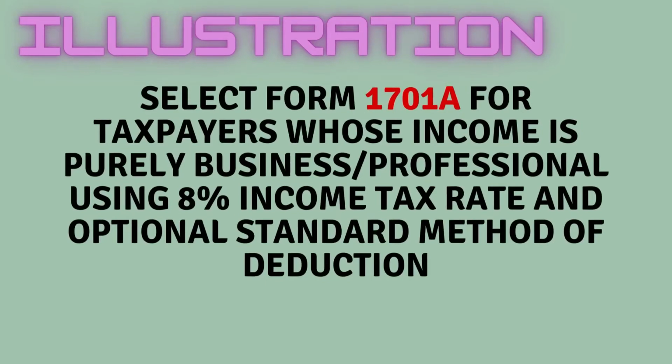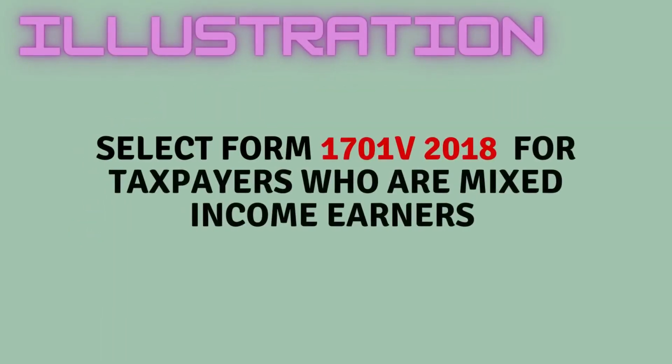For our illustration, select Form 1701A for taxpayers whose income is purely business/professional using 8% income tax rate and optional standard method of deduction. Select Form 1701V2018 for taxpayers who are mixed income earners.